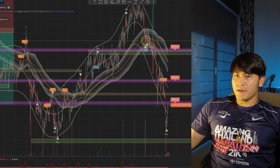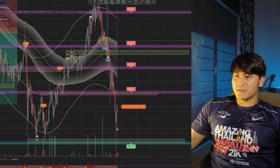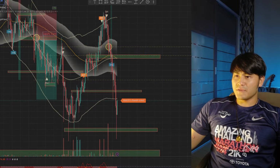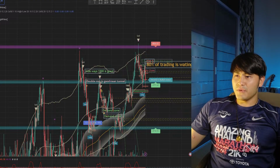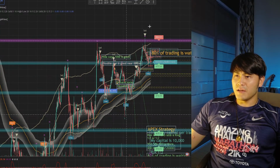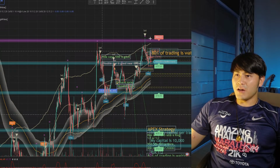So 1 minute has nothing so far. 3 minutes has nothing, no signals. 5 minutes still has no signals. And the bigger time frame, you think it's a bullish trend, and you're thinking you're right. It's an ascending channel that has 3 tops.